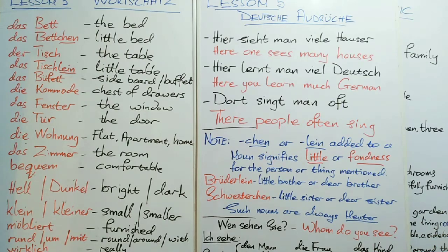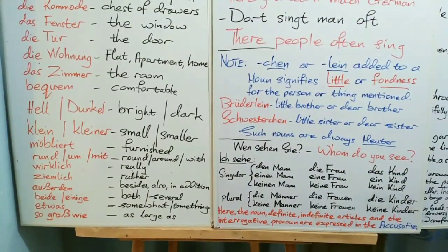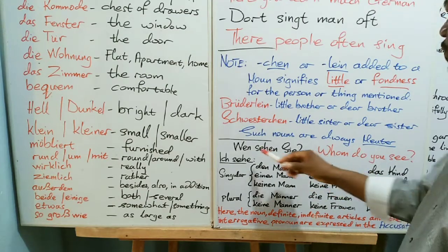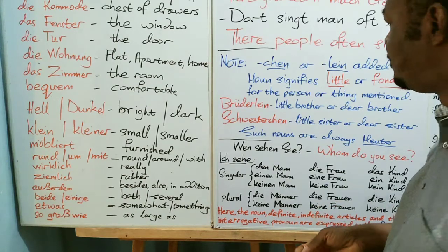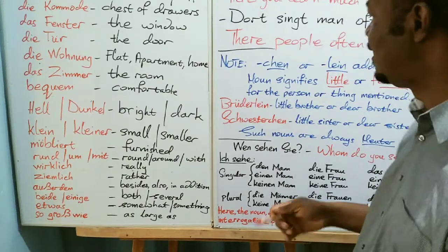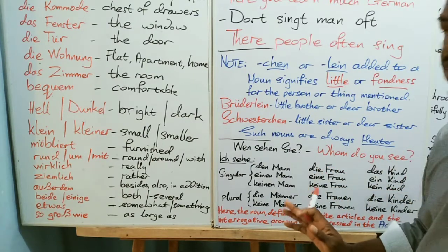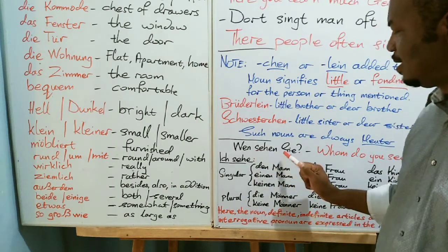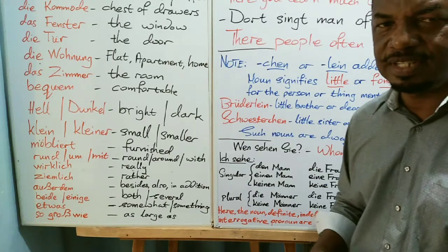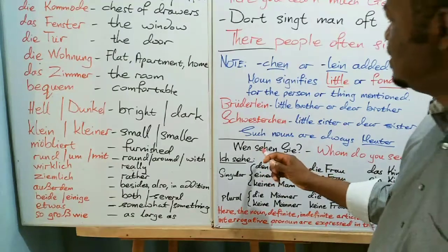Now let's get down here. Wen means whom. Wen sehen Sie? Whom do you see? Now bear in mind that S is pronounced Z, always Z, and Z itself is pronounced TS. Wen sehen Sie?